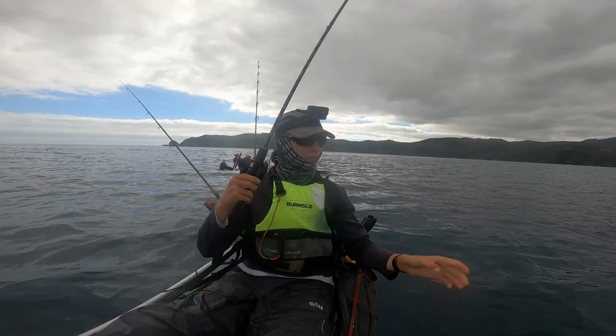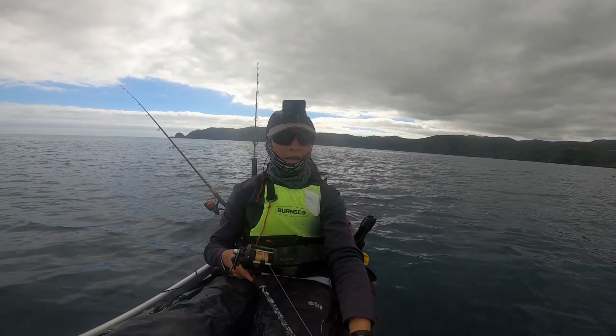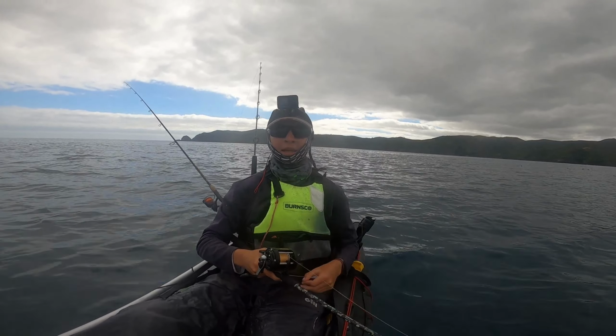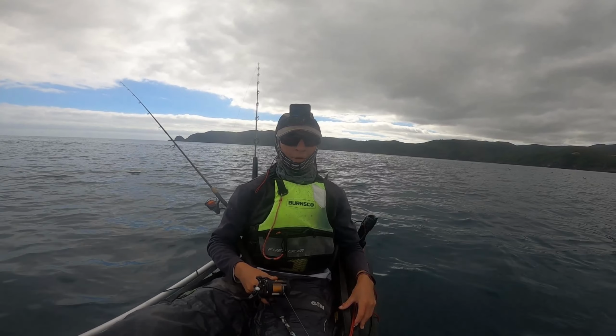So we're in 38 meters now. We're dropping a 100 gram orange jig. We're just dropping him all the way to the bottom, lobbing him forwards of the drift a little bit. That way, when he hits the bottom, he's straight under the kayak. And we're just working that slowly about the bottom, maybe 10 meters of the water column. And yeah, she's been slow, but seems to be just a game of perseverance today.